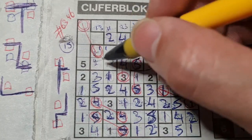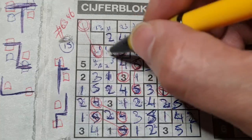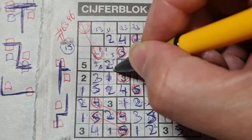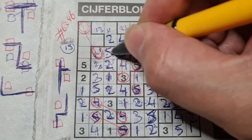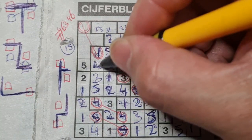These 2 boxes can be 2, so the 2 could be here, could be there. Well, we have a 2 there, so this box can't be 2 anymore. That box should be 2, and I've eliminated the 5, so the 5 goes there. And I've eliminated the 1, so the 1 goes there. And I've eliminated the 4, so the 4 goes here.